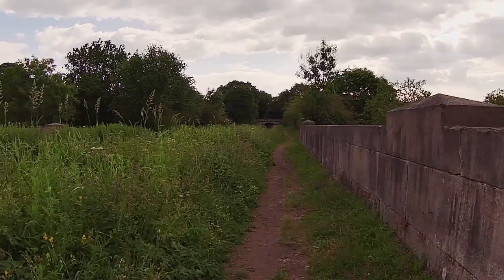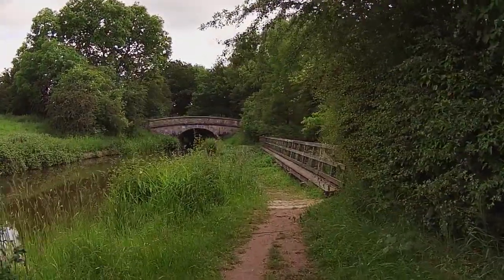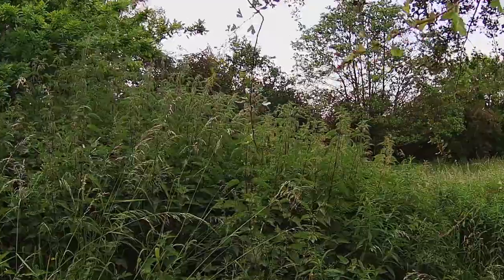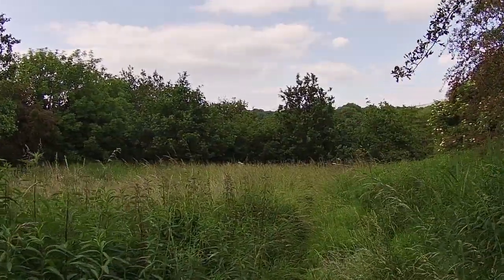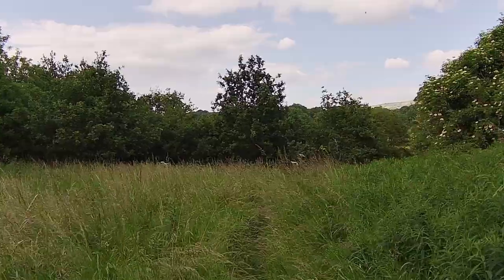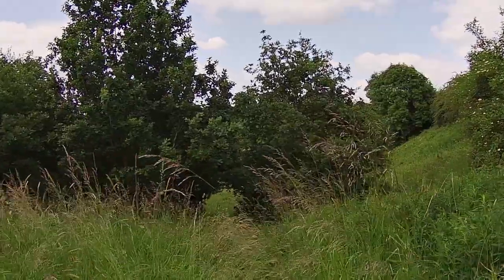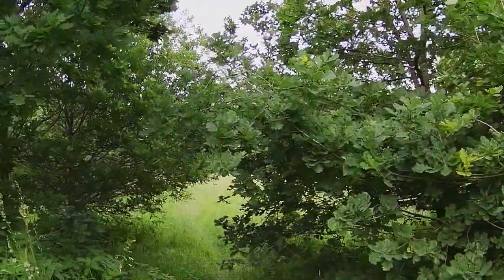So I'm going to try and get a better view of the aqueduct for you. You need to nip through the hedge right here. Let's have a look down here if it's not too overgrown. Get a better view of the aqueduct. These are things I can't do when I'm cruising along. This is where I remember that my shoes are quite slippy.